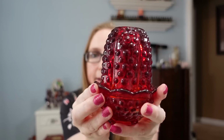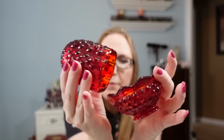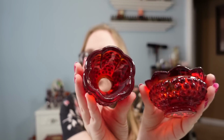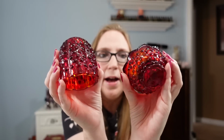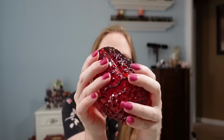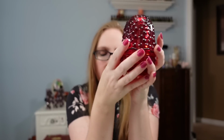I also have this red hobnail Fenton fairy lamp. So this one does have a little bit of an orangey yellow tint to it, but it's predominantly red, which is nice. So again, would look really pretty for Christmas decorating. This one I listed up on auction with a starting price of $29.99, and it does currently have one bid.